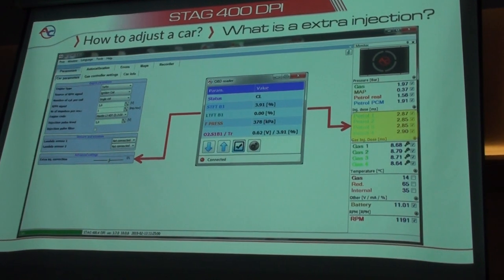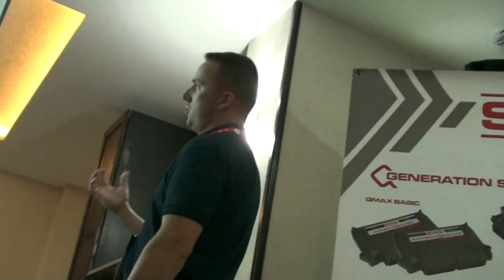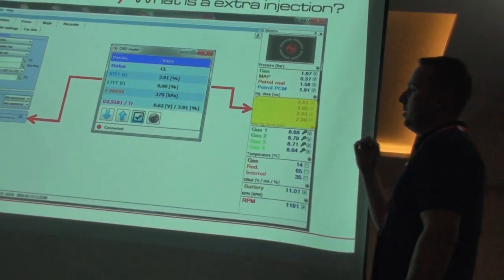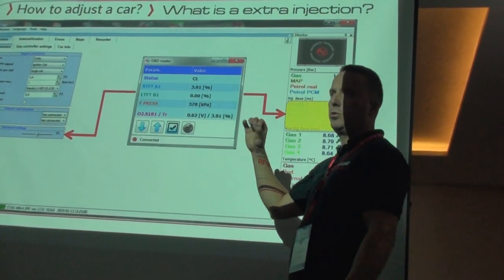And that means that when the car has extra injection, one extra, two extra or three extra, we don't know how many, the engine has to pull a mixture.